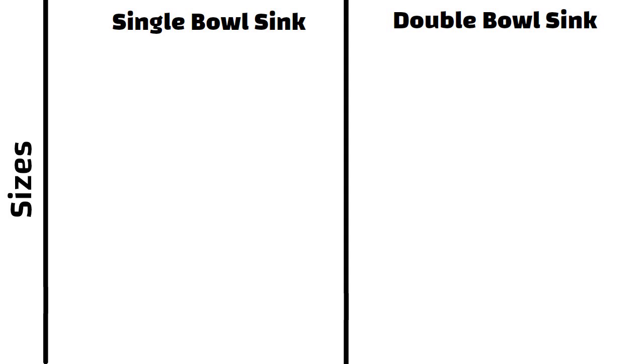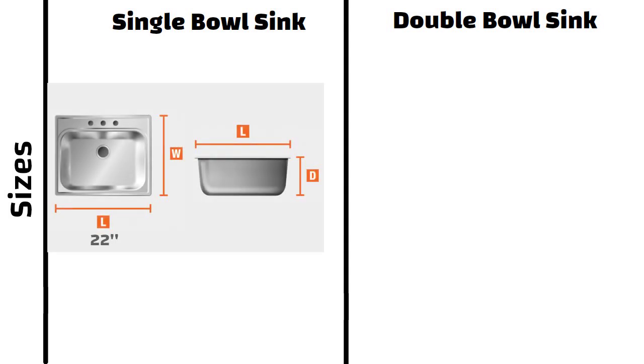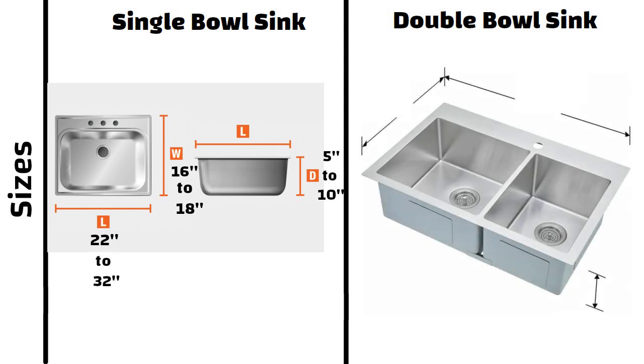Sizes. The size of a single bowl sink starts from 22 inch by 16 inch, in which 22 inch is the length and 16 inch is the width, and the maximum size goes up to 32 inch by 18 inch. The depth of the sink is available from 5 inch to 10 inches. On the other hand, the size of a double bowl sink starts from 32 inch by 16 inch and the maximum size goes up to 48 inch by 18 inch. The depth of the sink is available from 7 inch to 10 inches.